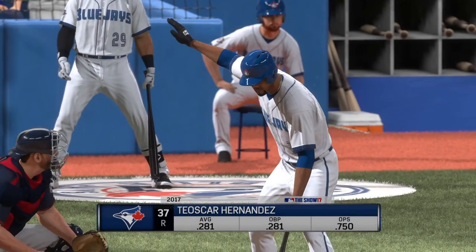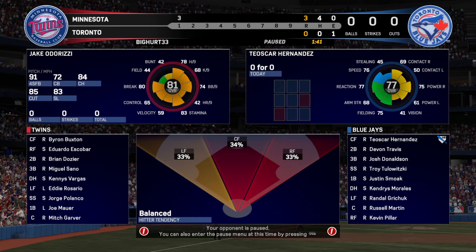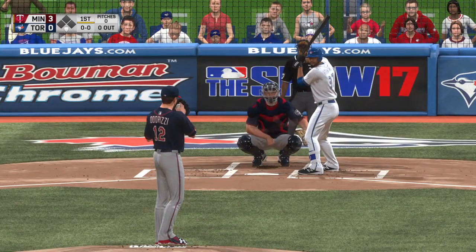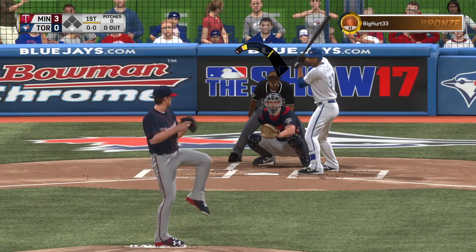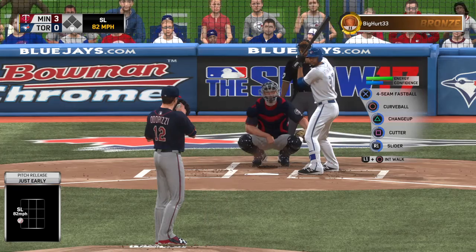So that'll bring in Teoscar Hernandez. He'll lead off things for Toronto, center fielder, Teoscar Hernandez. Starts him out with a slider for a strike.